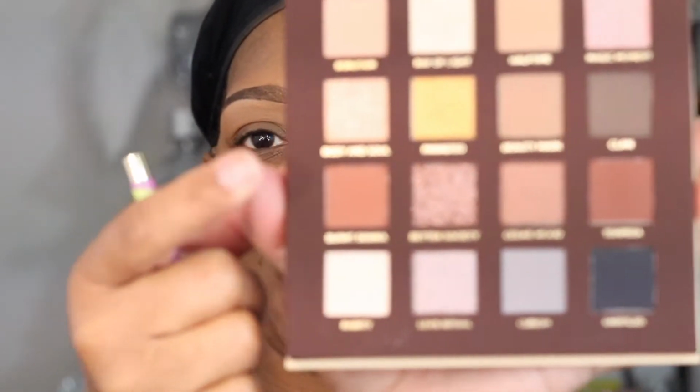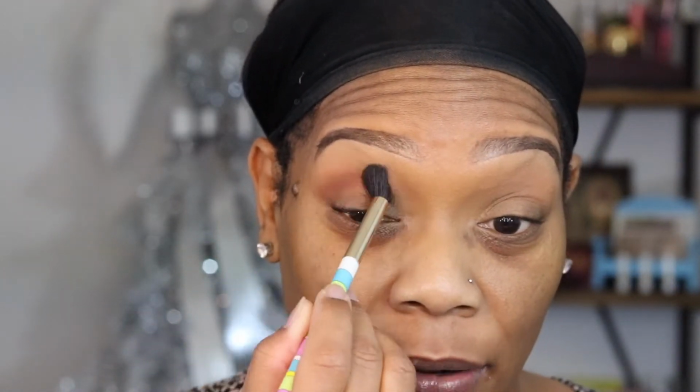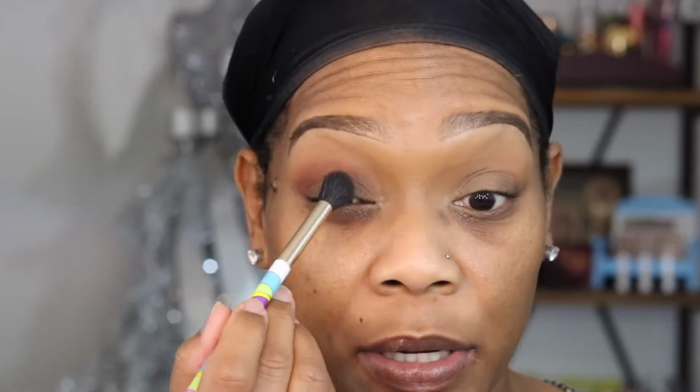So let's see, what do I want to do? I think there's this color called, not I think, but here we have Burnt Sienna right here. So I'm going to go into my crease with this Burnt Sienna color. I pretty much always start with a color similar to this in my crease.